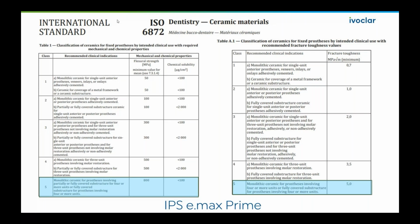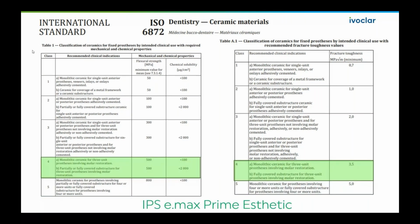When we look at the prime aesthetic, now that we're using the 4 and 5Y material, it's got a fracture toughness around 375. It's got a strength in the range of 750 to 800. And those numbers for strength can definitely be massively manipulated, so I lean towards fracture toughness. But these are the indications where you can use it for 3-unit processes and all.